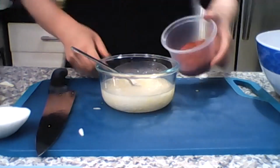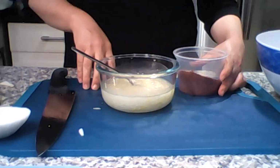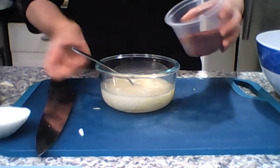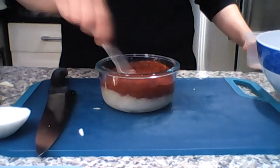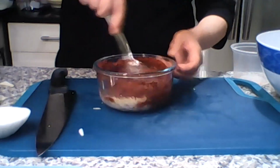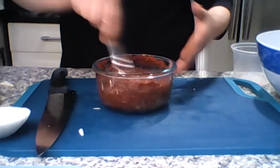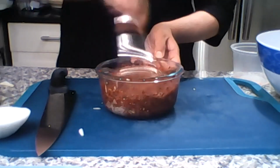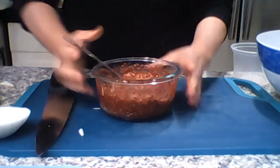And then we'll add the red chili pepper flakes. And you can add as much or as little as you want. So if you want it mild, you may want to do maybe a 1/4 cup. And then you can increase it if you like it spicier. And then you're just going to incorporate this. And usually I make a little more than I need because I like using it in soups and other dishes as well. So you just want to evenly incorporate everything, and then you've got your paste.